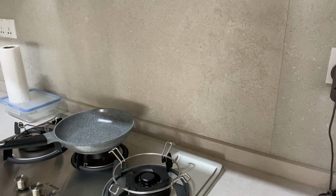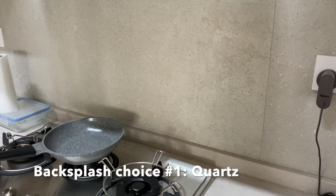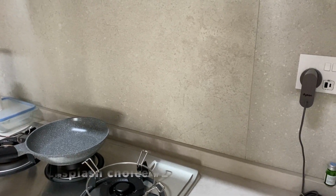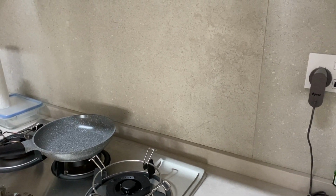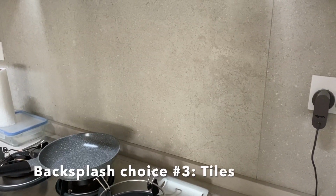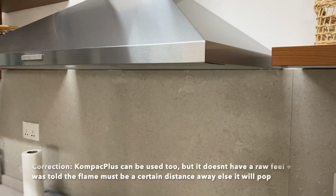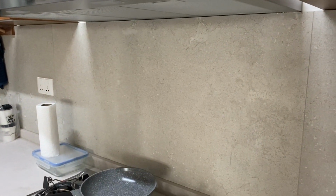From what I learned, there are 3 alternatives to the backsplash. The first would be quartz, which is really expensive. The second that a lot of contractors and IDs recommend would be glass, but I didn't like how the glass has a greenish tint. The last alternative would be tiles. A lot of people have subway tiles, but I didn't like how there are so many groutings, and so I decided not to go with it.